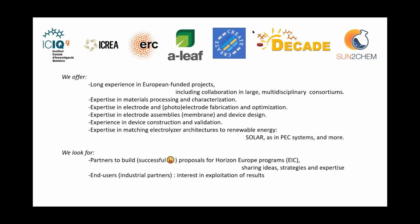And particularly we have been devoted to the field of solar fuels. So we have quite some experience in matching the performance and features of renewable energy plants or systems with electrochemical or photochemical production. Of course, what we lack is what we are looking for.